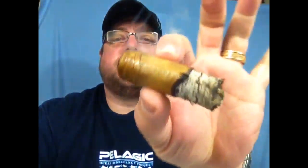I'm at about the end of the cigar now. Pretty much all I'm getting now is a little bit of that spice and the woodiness. The sweetness dissipated pretty much right after the second third ended. And creaminess too. Creaminess started fading pretty quick in the second third, and it's completely gone now.